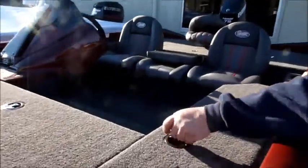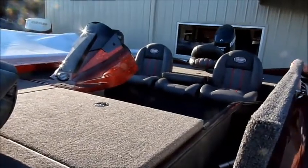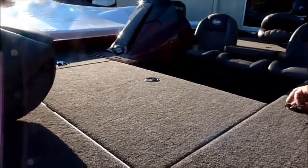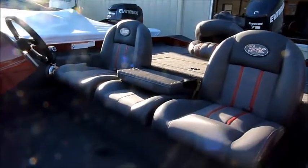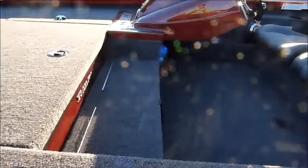Got plenty of storage. Got your rod storage there, holding up to a 7.5 foot rod. Some more storage in the middle. This one has the 3-across seating. Fold down seat doubles as a step. Also has the step option in the center.